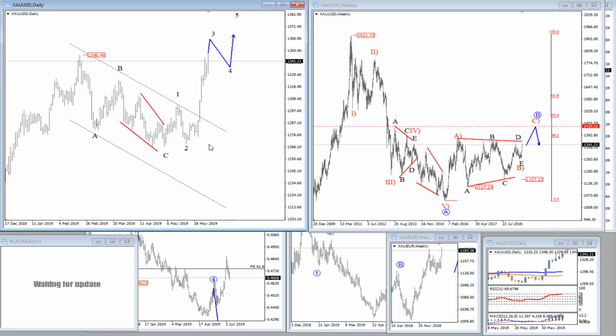Also, why I think this may happen is because on the daily chart we have an ABC drop here, followed by a very strong bullish reaction. And notice that this bullish reaction is not made of 5 waves yet, which means there will be more upside coming. So ideally we are now in a wave 3, expect a wave 4 and then wave 5.